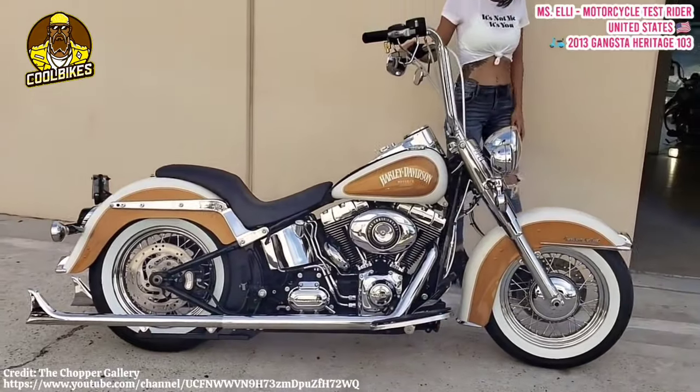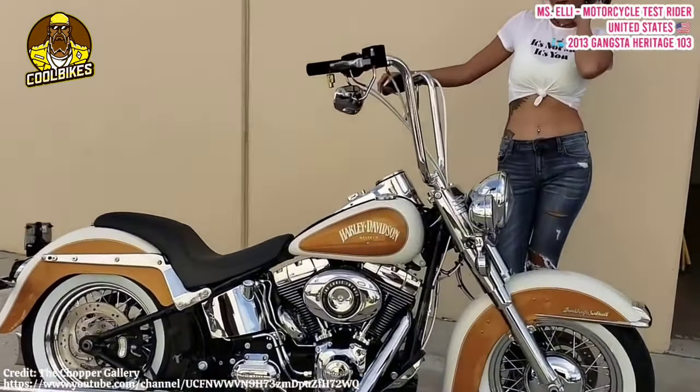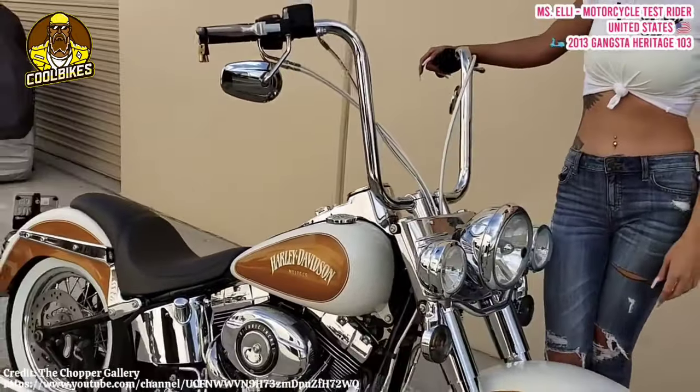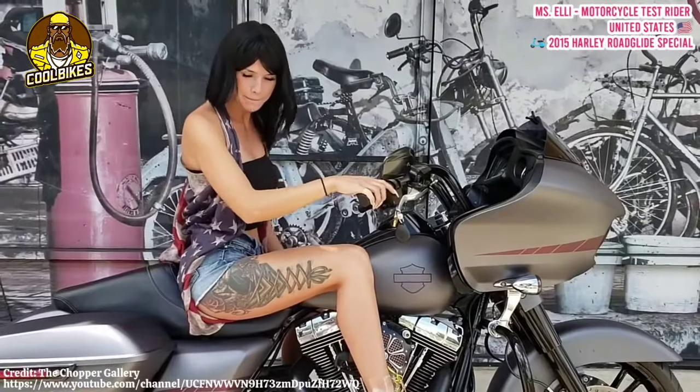103 inch power, 6-speed, custom seat, lowered, got it all. Laboratory just made this bike like brand new. You're gonna love it.